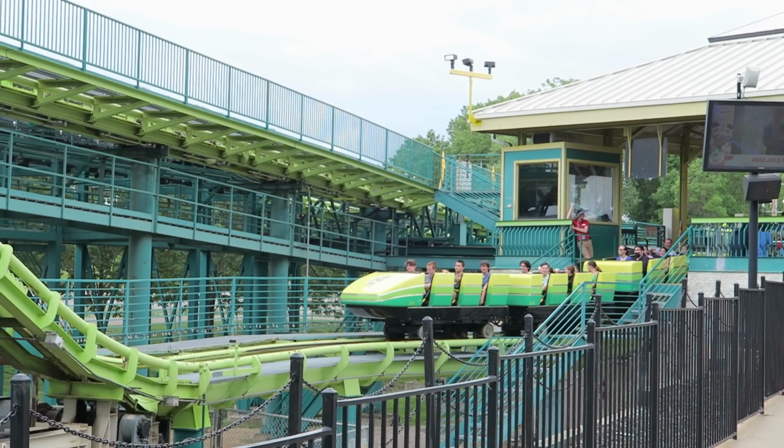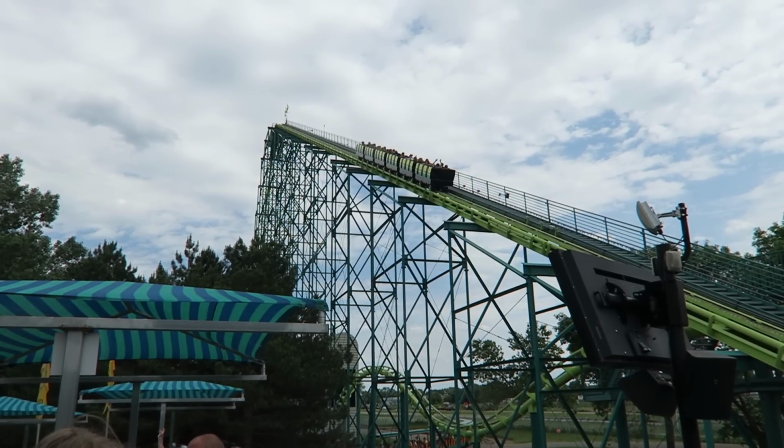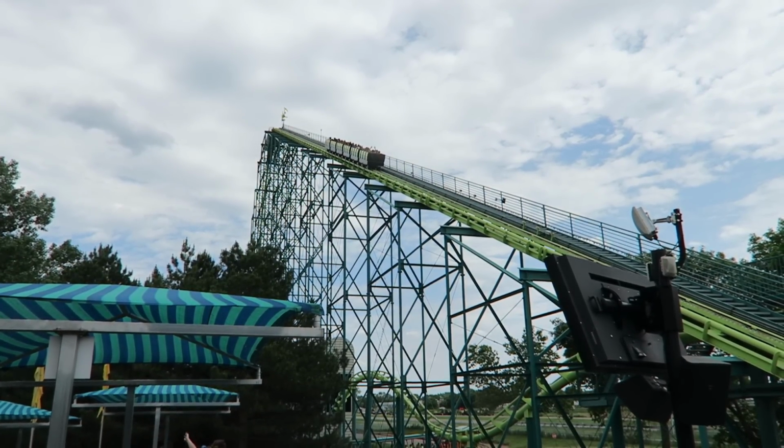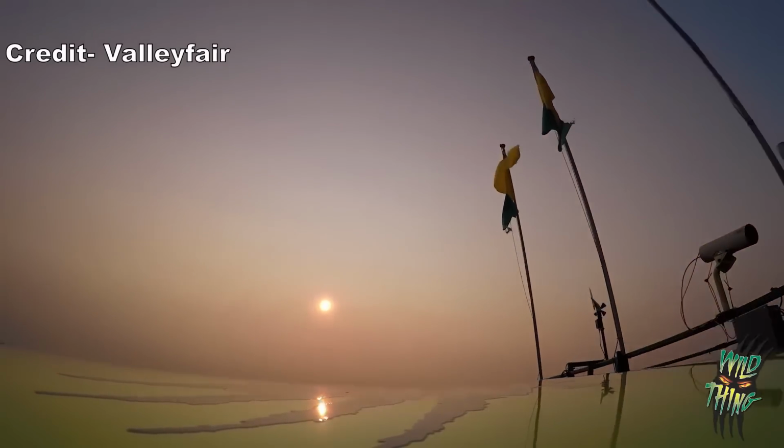Once dispatched, you subtly turn out of the station and ascend the lift hill. This lift is extremely loud. It's on par with Steel Vengeance or Twisted Timbers for noise. But if you look off to the left, you get some great views of the entire park.